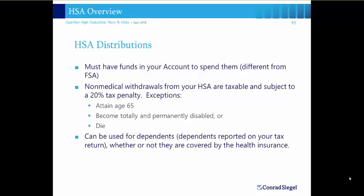The last thing about HSA distributions is you can only use money in your health savings account for true tax dependents. It does not matter whether they're covered by the health insurance, but in order to use money in your health savings account, your dependent has to be a true tax dependent on your return. Now, again, this comes into play for a lot of instances where plans are required to cover adult children up to age 26 in a lot of the plans these days due to healthcare reform requirements. However, you can still have that adult child covered under your plan, but if they are not a tax dependent under the plan, you would not be able to use the money in the health savings account in order to pay for any of their specific incurred expenses. So again, that's an important thing just to note with the health savings accounts.